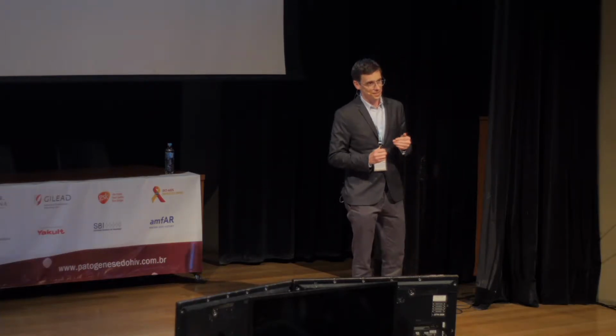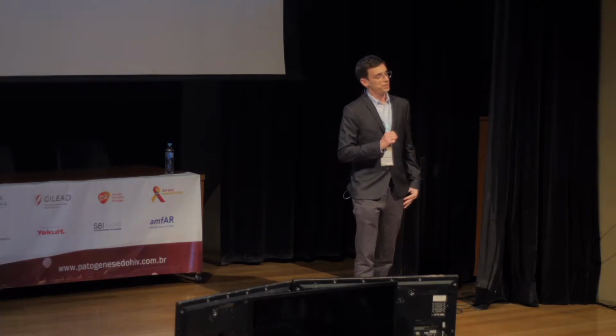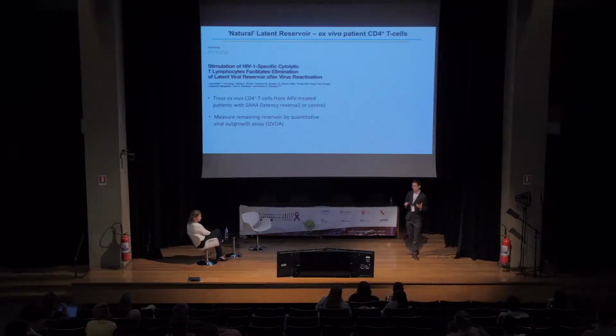But I need to make a distinction here, which is going to be important throughout the talk, between these primary cell models of latency and the real, what I'm going to call the natural reservoir. And the natural reservoir are infected cells that are in CD4 cells that are taken directly out of someone living with HIV, so someone who's on long-term therapy.